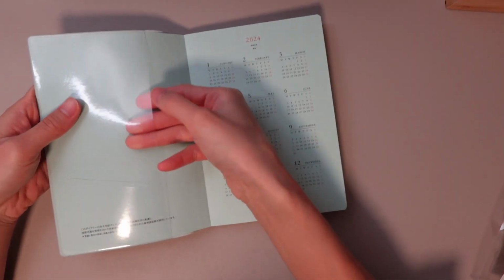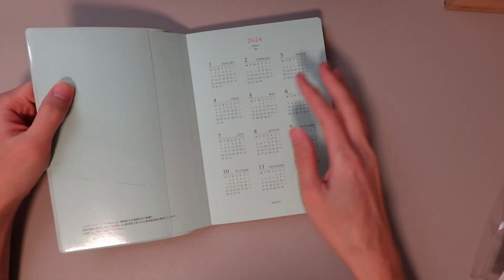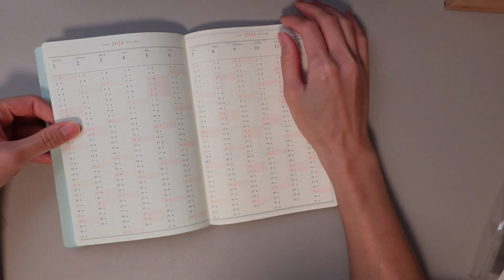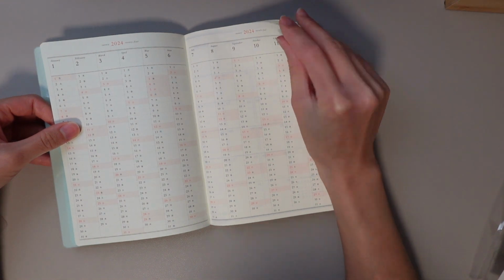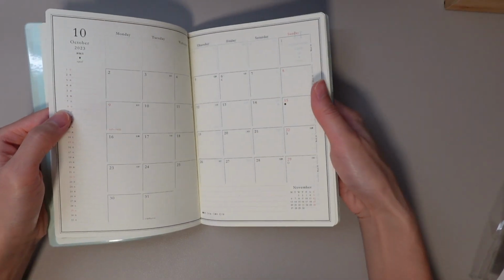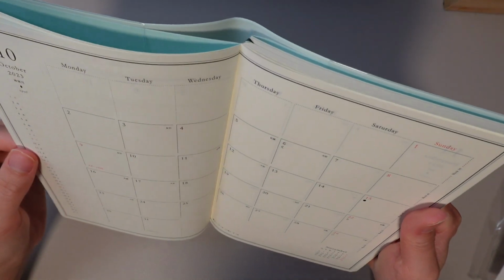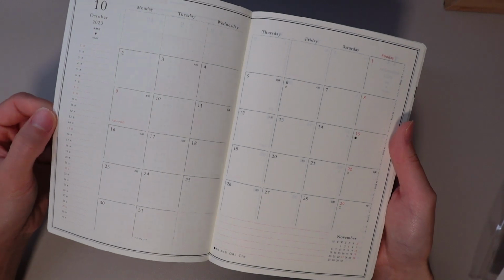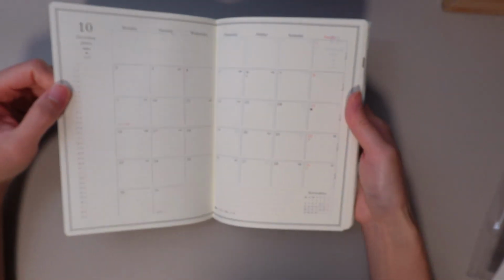It has a little clear pocket on this side. We've got the 2024 calendar. And then it looks like the year at a glance. The paper seems nice. It's hard to describe. I think it's sort of like MD paper, but not quite as thick. Like you can see through it a little bit. So I don't know if it's fountain pen friendly.